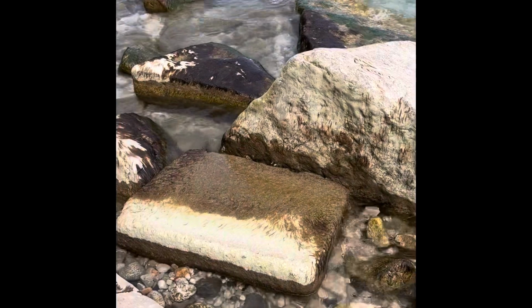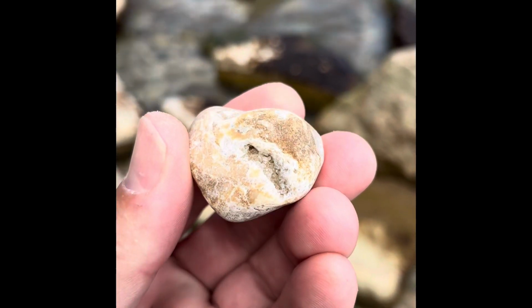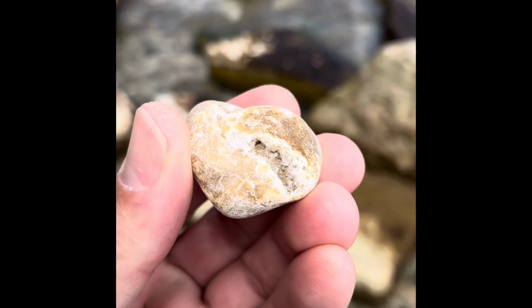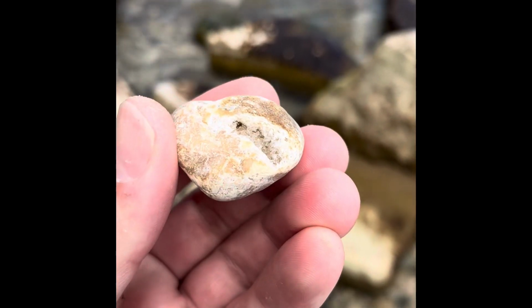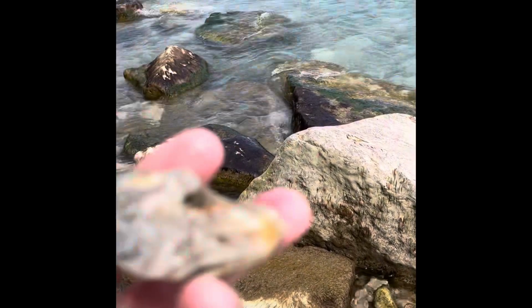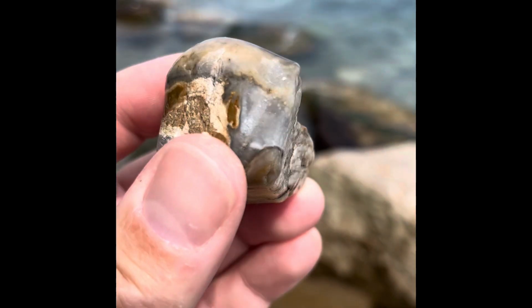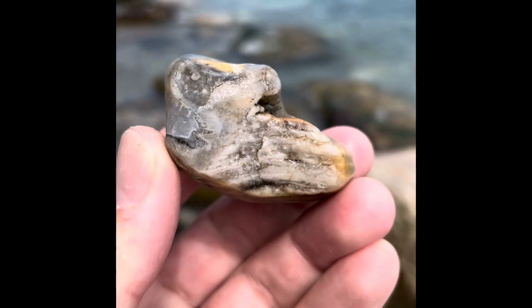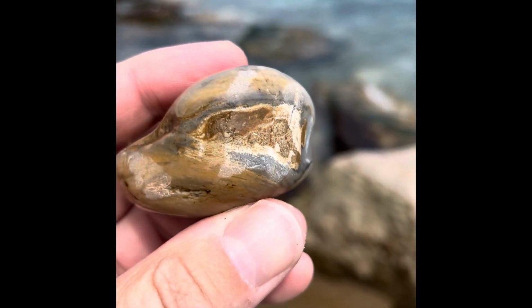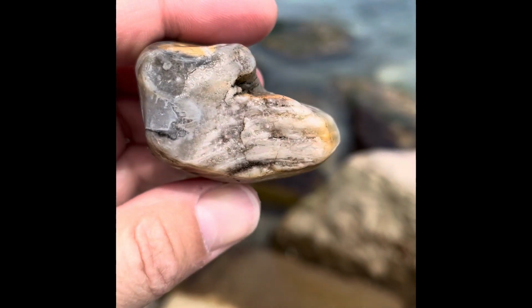So a couple more finds here. Found this little guy. Nice crystal pocket in there. Not sure if you can see all the little formed crystals. It goes all the way through. Pretty cool. I found this. Definitely stromatolite, maybe a little agate pocket there. Hard to tell though, but kind of cool. Mudstone on the back, stromatolite, quartzy stuff in there. Cool one.